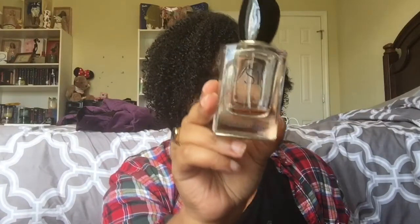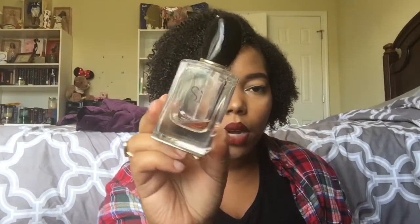This is the Giorgio Armani Sea perfume. I have a teeny tiny bit left of it, but I wanted to go ahead and include it because I have like 2 more sprays left in the bottle. This is my holy grail perfume. If you know me, if you ever meet me in person, I will smell like this. I get the most compliments when I wear it. It's pretty much my signature scent because people know when I've been somewhere because they can smell me. This is my favorite. I love it.